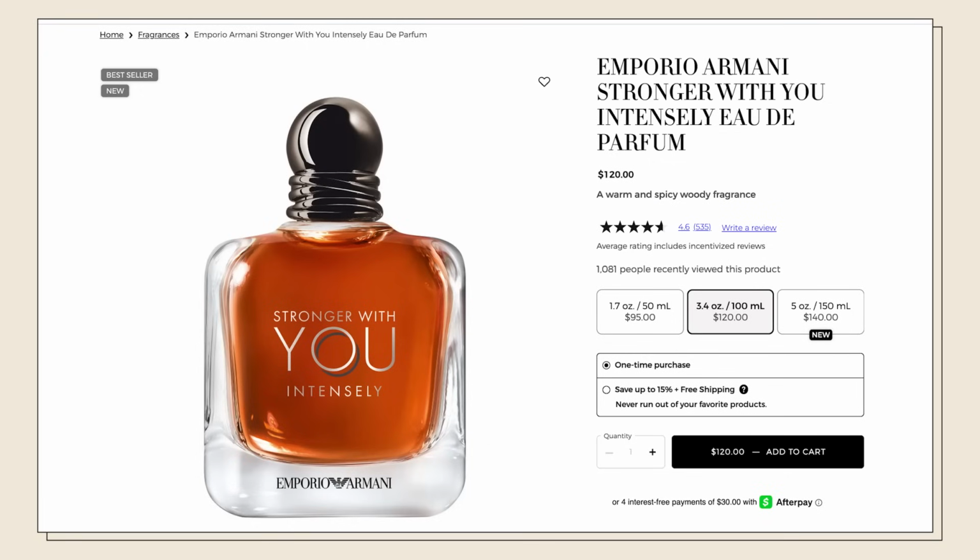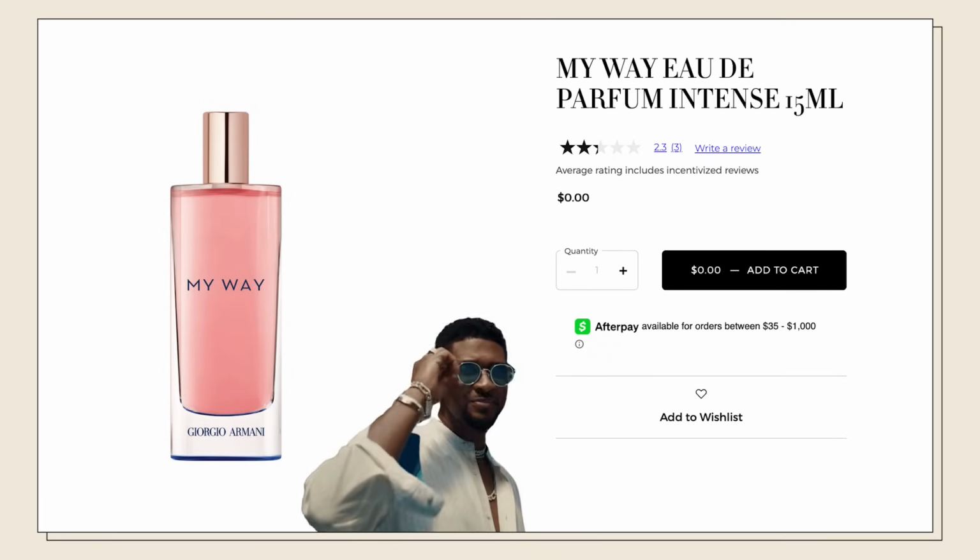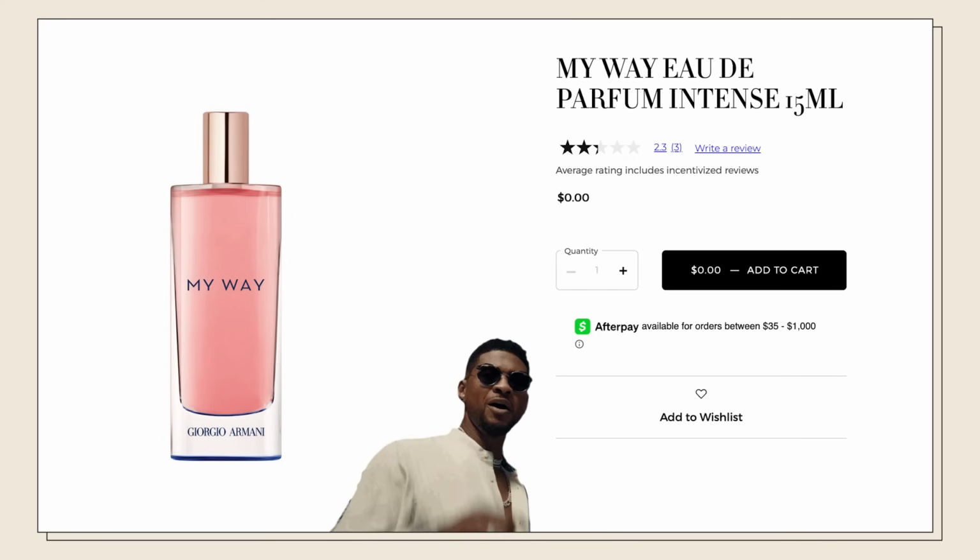Moving into Armani. I just had to screen capture this because I think some of the names of their fragrances that they're coming out with are so weird. They have a $120 fragrance called Stronger With You. It's just a weird name. I can't get over the weird bottle. I just don't like it. But then they have another one called My Way, and all I think is Usher when I see the bottle that says My Way. These sound like song titles, not perfumes, and I just think it's kind of funny.